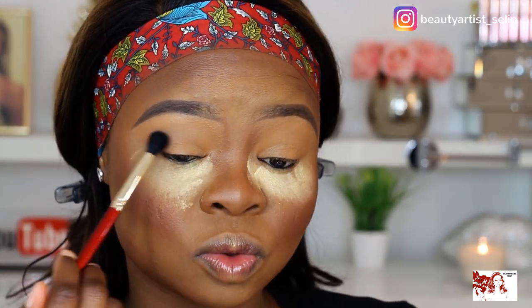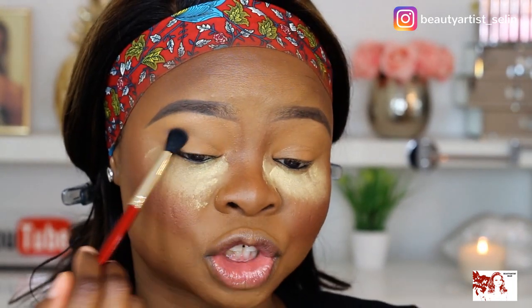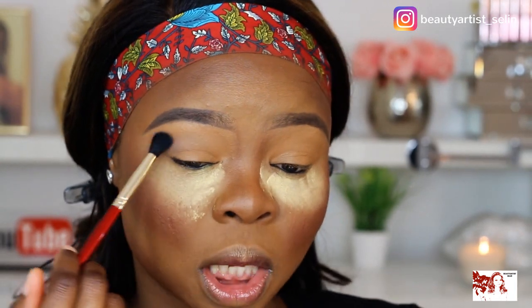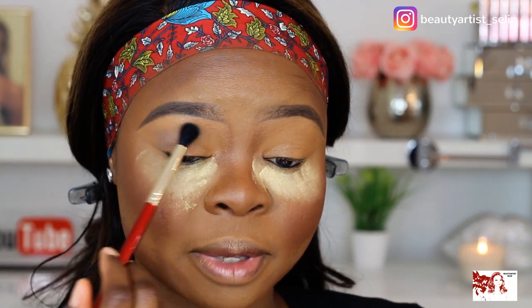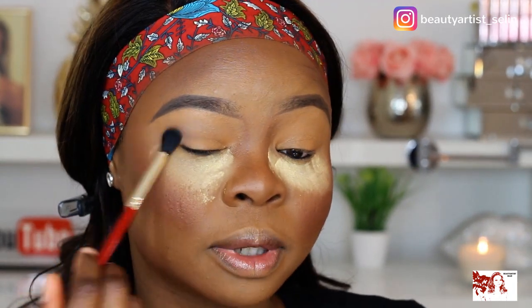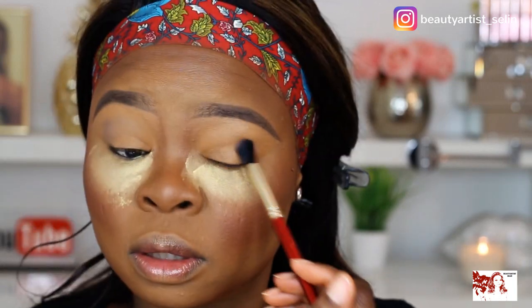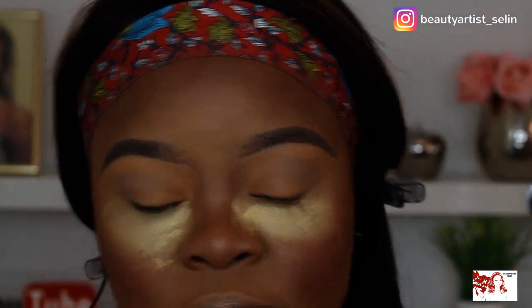Not that you do a lot of blending, otherwise at the end of the day you don't have any color showing up. Your crease needs to pop, you know what I'm saying, honey? So as you can see me doing, I'm just dabbing, the same thing to the other side. So yeah, our lid is beautiful, and it has a super large mirror, which is also pretty.